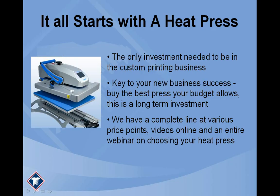So if you have not yet purchased your heat press, or you're looking to purchase a new one, or if that is still on your plate, make sure that the heat press you go with is the one that will carry your business through. This is the thing that's doing the printing. You can be as charismatic and designer-oriented and creative as you want to be. If you have a heat press that's a piece of junk, you're not going to make it very far.